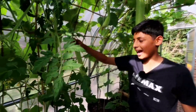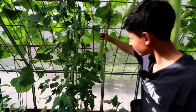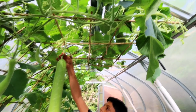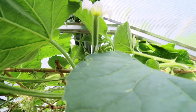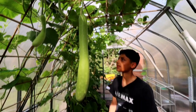Hopefully in a few days time, this bottle gourd will be ready for harvesting. I think in a few days we will be able to harvest that actually. And this too here. Wow, beautiful. Okay, we're getting lots of female flowers. Mashallah, so beautiful female flowers. This needs to be hand pollinated. So we're getting plenty of khodus.